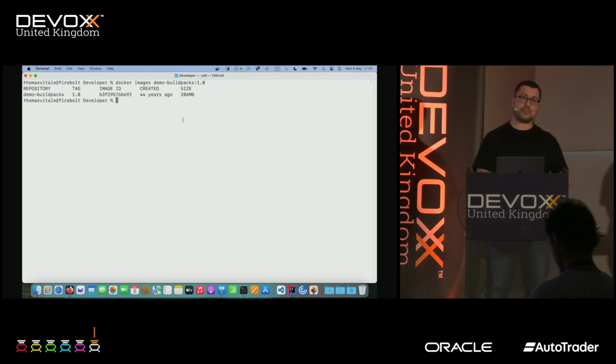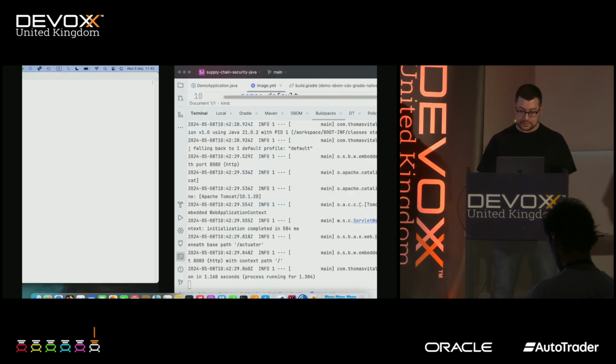Now, if you really don't care about reproducible builds, and you assess in your own company strategy that it's not a property you need, you can always turn that feature off and still rely on all the other features from build packs. So that's an option. You're not forced to have this behavior. It's just a flag you can pass in the build step.